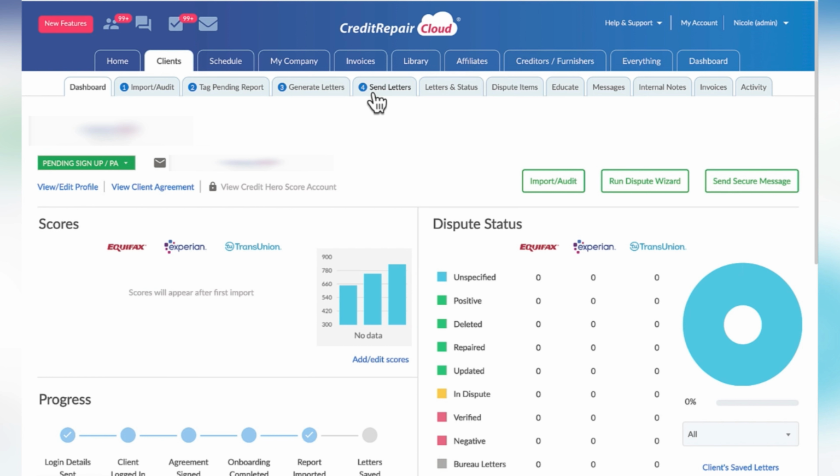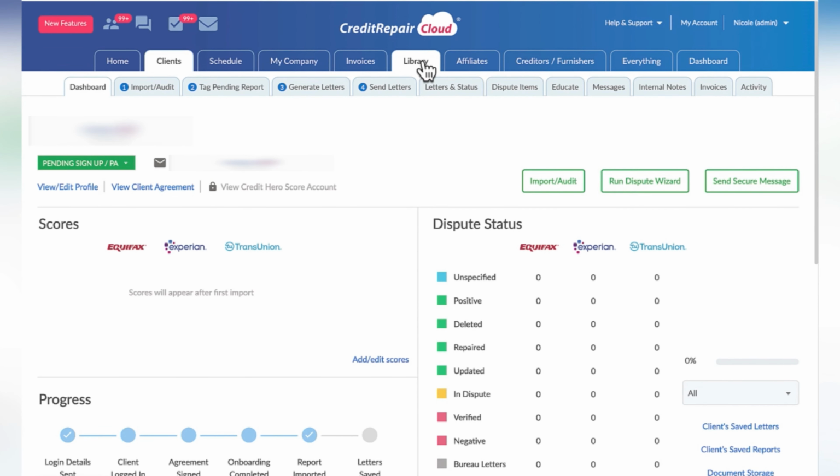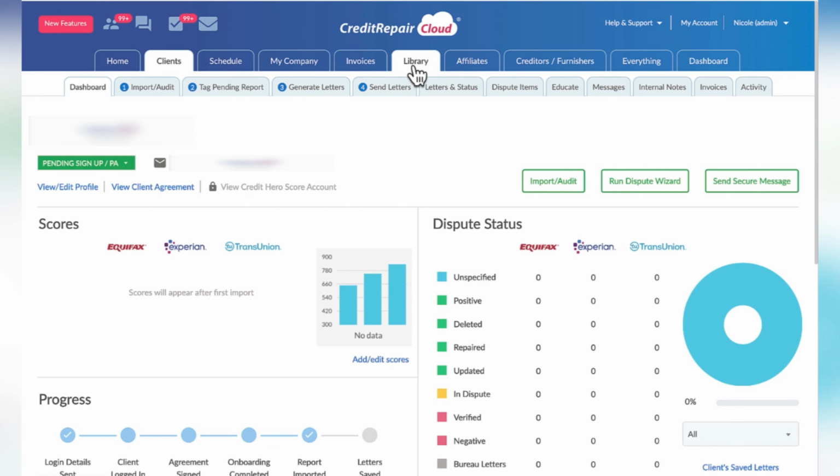If you are at the point where you're ready to send letters, you can go to tab 4. Once you have tagged and saved the credit report, you can then generate your letters based on all of the information that you've tagged. That's where you can select what letters you want to use, and you're going to be really working with the letter library a lot. So you want to make sure that you set up your letter library. If you have any edits with your letter library, it's very easy to just create another tab, duplicate your Credit Repair Cloud, go into your letter library, fix what you need to fix, and save it. Then you can refresh your letter inside of the letter generator, and boom, you've got your letter fixed.